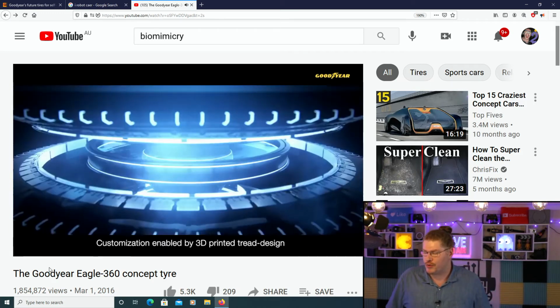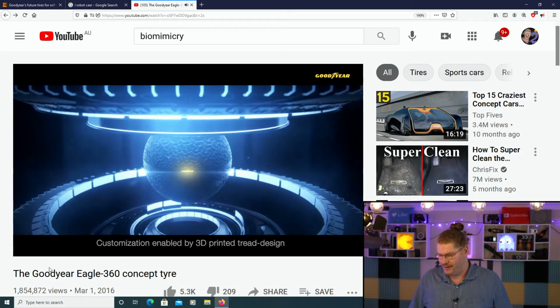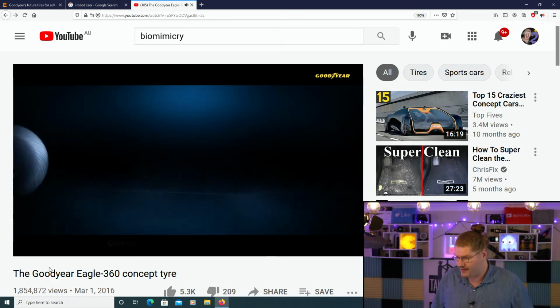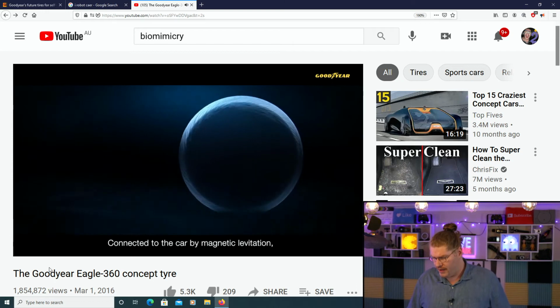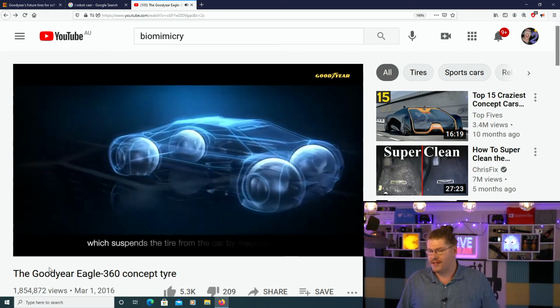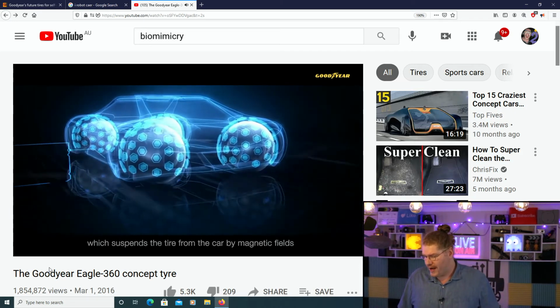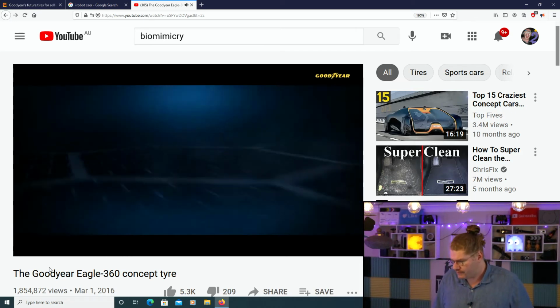Customization enabled by 3D printed tread design. So this is going to be a 3D printed tire with the tech inside of it. Connected to the car by magnetic levitation, using 4 wheels of course, which suspends the tire from the car by magnetic fields. Awesome, right?